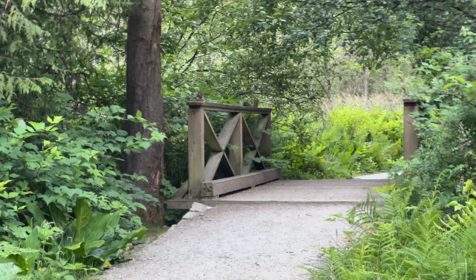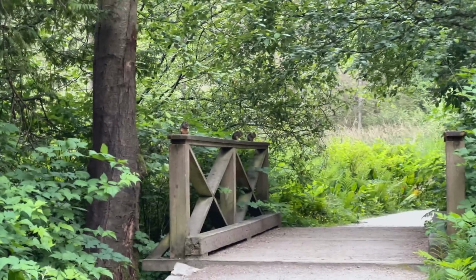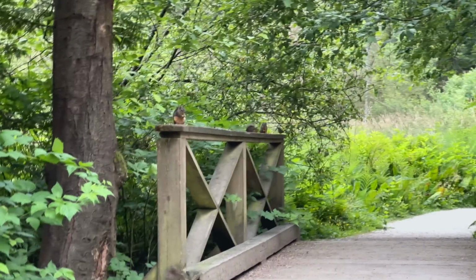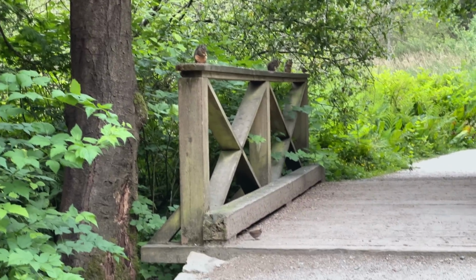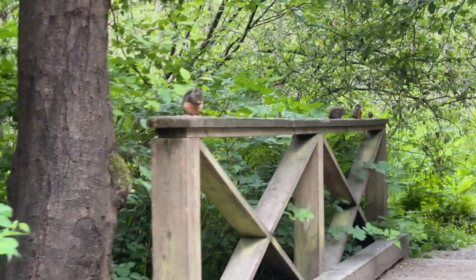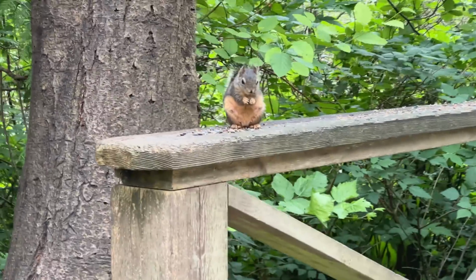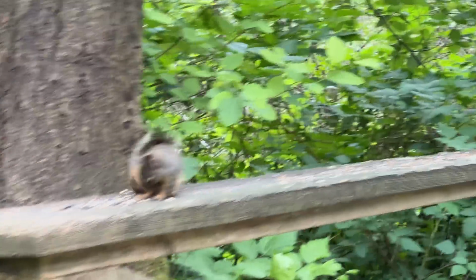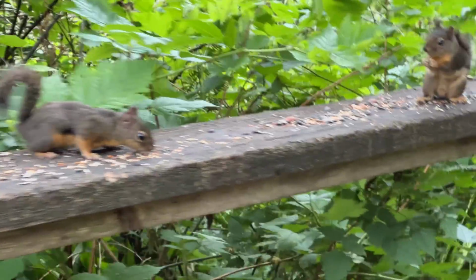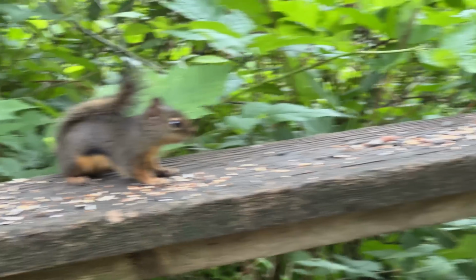Look at these three cute little buggers. They're mad at me. I'm not gonna bug you. There's another one on the other side too. Hello, gentlemen. Allow me to pass by. You seem pretty tame. It's not bothered by me at all. I thought they were going to scatter when I came up here, but turns out that's not the case.